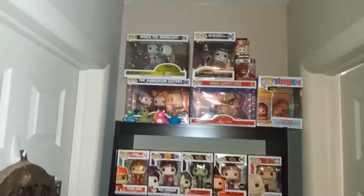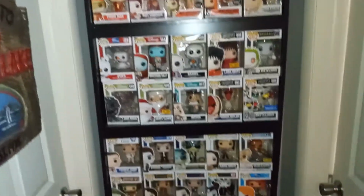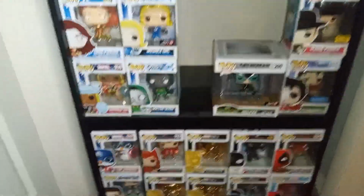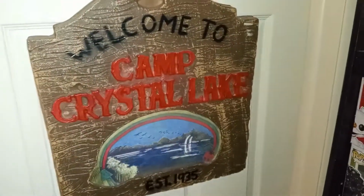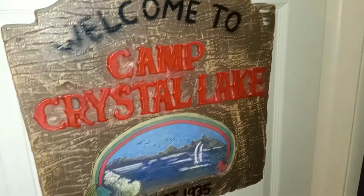All right, first is out here in the hallway. Here are all of our, at least the majority of all of our pop figures on this bookshelf right here at the end of the hallway. Kind of a fun little intro to all of our nerdiness and things like that. Get a life, nerd. And then turn around the door. You can't tell, I love horror movies. So, welcome to Camp Crystal Lake. I thought that was a cool little welcome in.